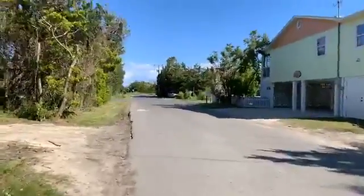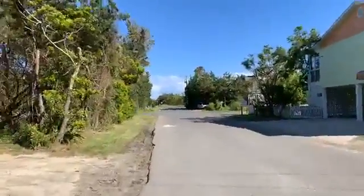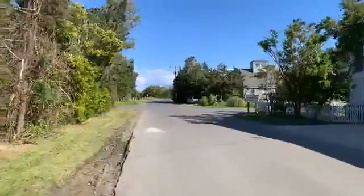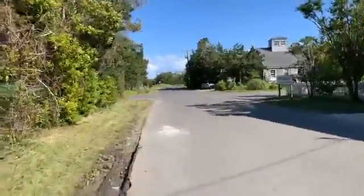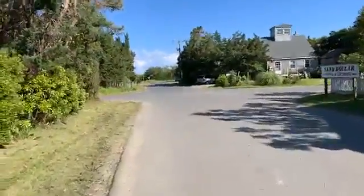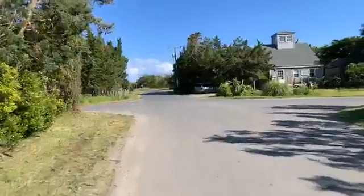And I saw something out on the main road earlier, which is why I'm going this way, and I'm not sure if it's still there. So if it is, you'll see what I'm talking about, and if it isn't, I'll have to explain what was there and show you a picture of it later.